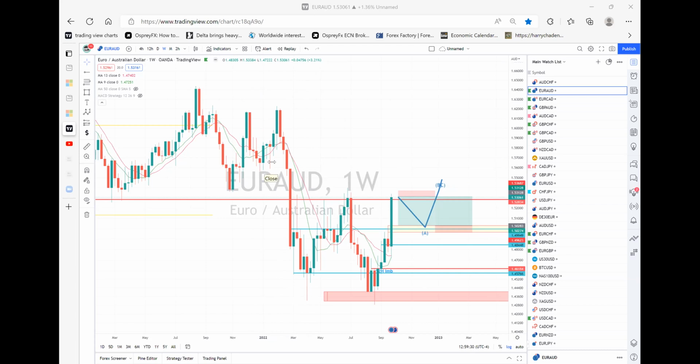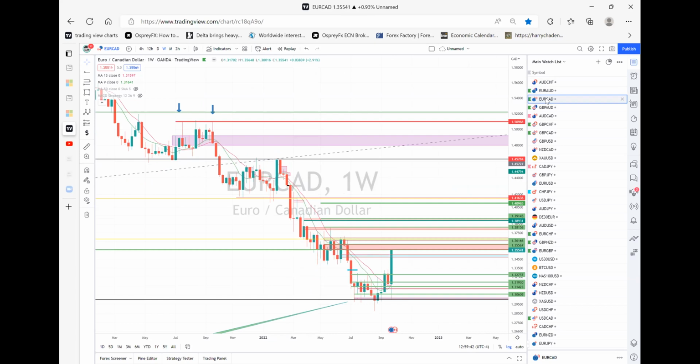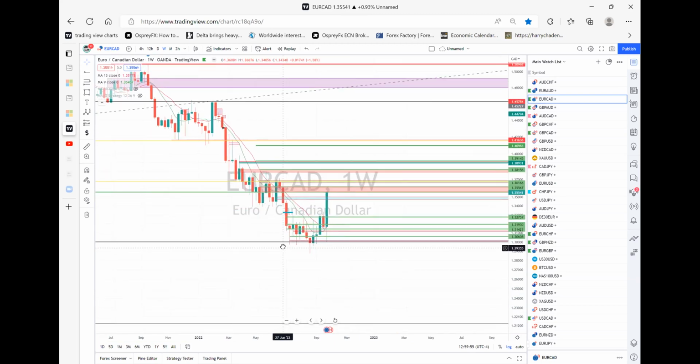Is there any questions on this move? All right. DC, same exact setup. We want to see it pull back first before pushing further to the north. That swing low down there.